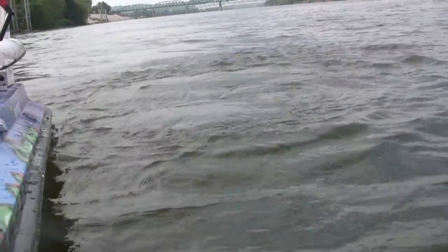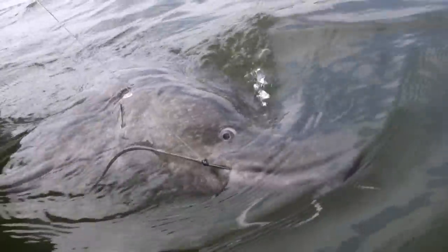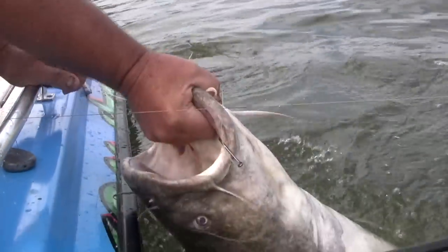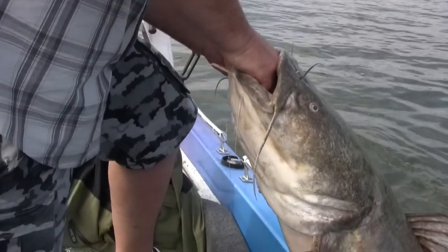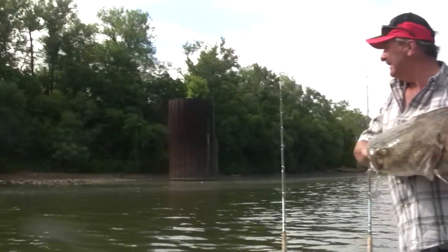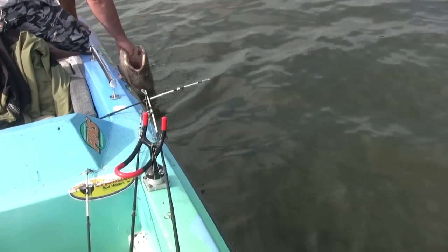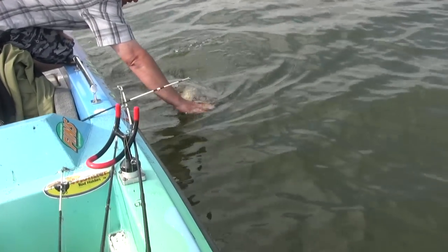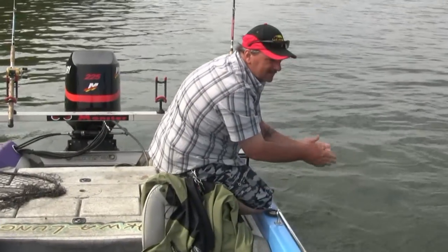Tell me that ain't a nice flathead. Look at him. I don't know what he weighs, but look how big that head is. Let's see how he likes my hand. Woo! Right there in that feeder creek. Guys, why wouldn't you want to catch a big fish like this? This is awesome. Woo! Let's get another one.